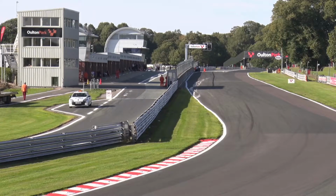Yeah, pretty much a photo finish at the end. Do you think you had it? I thought I might have just sneaked second back, but I think it was pretty close. So a first and a third place for you today, are you happy with that? Oh, very happy. It's been a good day at the office today.